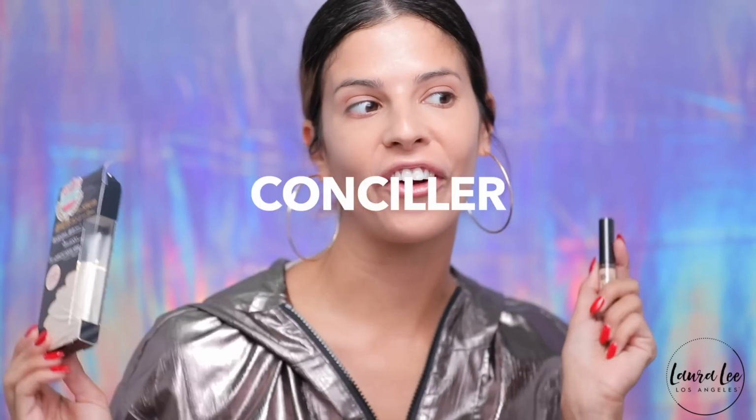Both foundations are similar. They're just liquidy BB creams, and I'm not mad at it. For concealer, as I like to call it, we are going to try out this one, but it is in Japanese, so I don't know exactly what it says, but we're going to try it out, because with this BB cream, her bags are showing. Why don't you just meet me in the middle? Okay, I'm going to take my Morphe Beauty Blender. This is the contour sponge, and I'm going to blend this out.